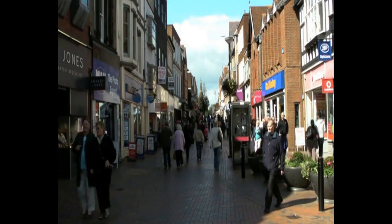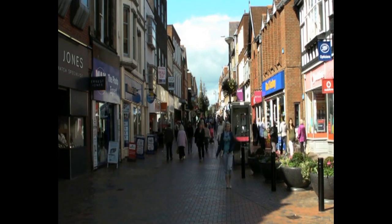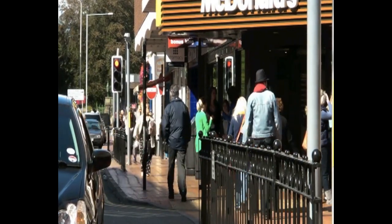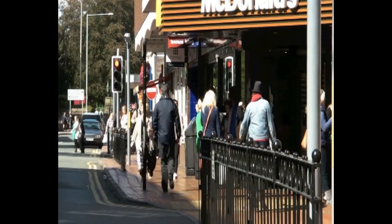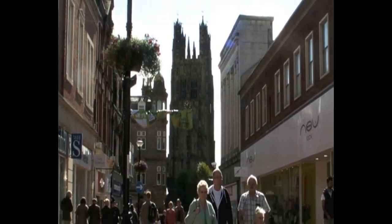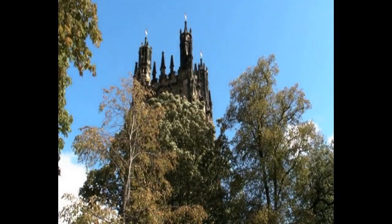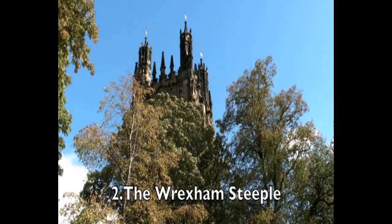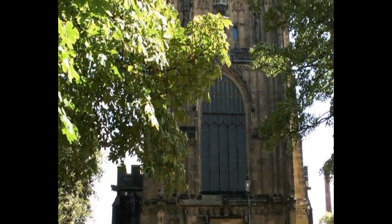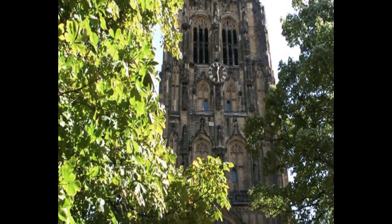Next, we arrive at the busy town of Wrexham, whose bustling streets and wide selection of shops make it a popular destination for day trippers. Here, you will find the second of our 7 wonders, the Wrexham Steeple. As part of the parish church of St. Giles, the tower is 135 feet high and was completed in 1506.